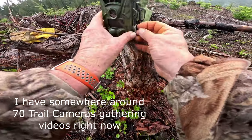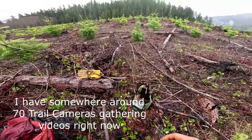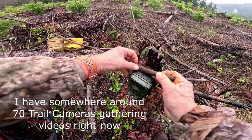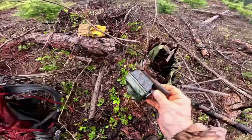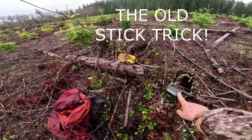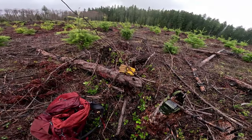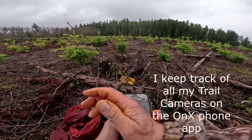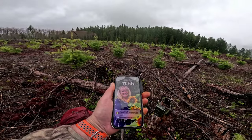There we go. Looks like it might be aimed up a little bit. So this is a pretty common trick. I'm going to put that stick in there. I didn't use one of my metal prongs because this thing wouldn't hold it. So in this case, it works out really good. And since this is a new place, I need to put it on my Onyx.